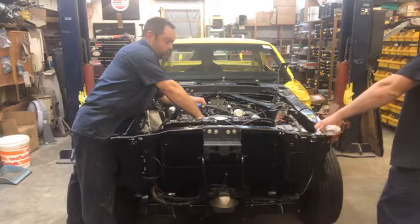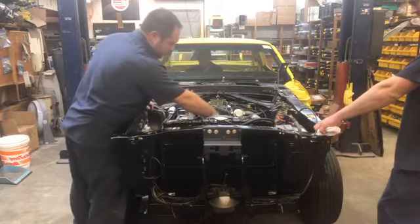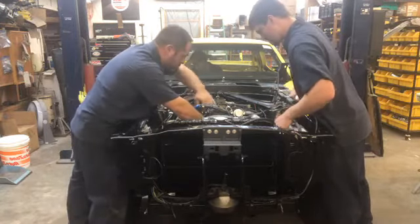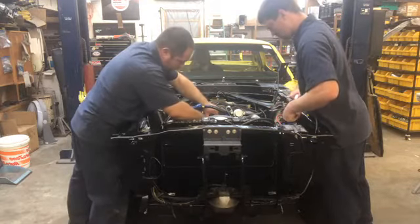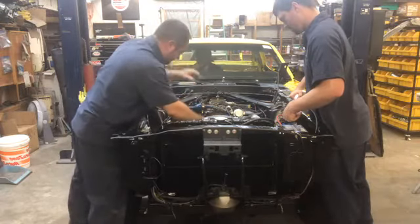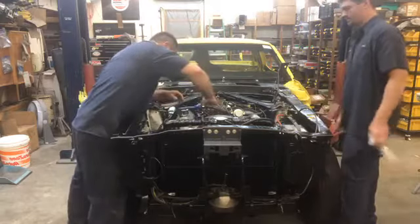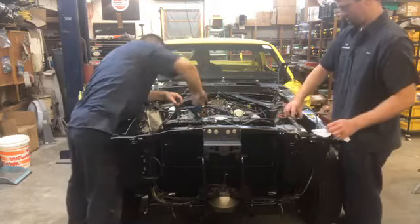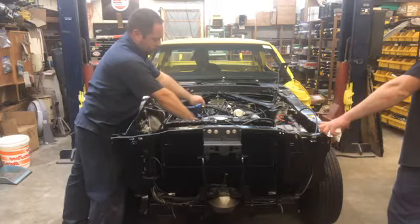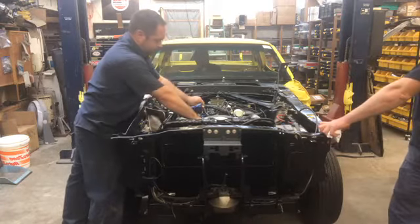Go ahead. Go ahead. I went the wrong way. Which way did you go? I went this way. Key off. Unhook that back. See where it lands at. Okay, Johnny. Ready? Yeah. Go ahead. Go ahead, right there.